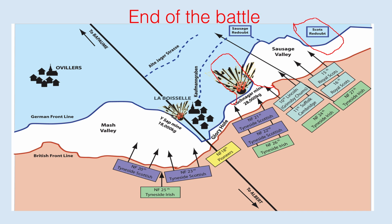The mine that was down the side of La Boisselle, the Germans knew about and they'd withdrawn their troops, so that had very little impact. The rest of the troops had taken up positions in their frontline trench, and they waited for the British troops opposite to actually come down the hills in front of them. Once they got past the point of no return, the machine guns opened and the rest was history. These battalions were totally annihilated. They made no gain whatsoever.